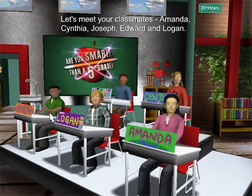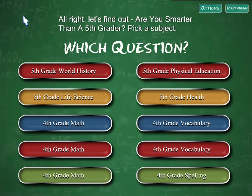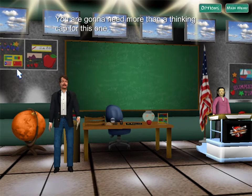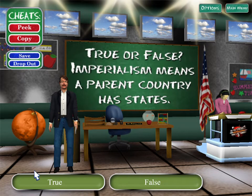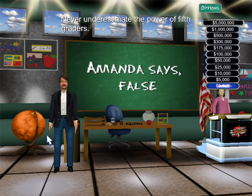Congratulations! Let's meet your classmates. Amanda, Cynthia, Joseph, Edward, and Logan. Pick a classmate and let's get started. All right, let's find out. Are you smarter than a fifth grader? Pick a subject. You are going to need more than a thinking cap for this one. That is not correct. Let's see if your classmate knows what the answer is. Never underestimate the power of a fifth grader.